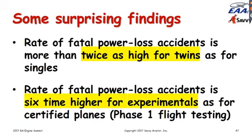Another interesting statistic was that the rate of fatal power loss accidents is 6 times higher for experimentals as it is for certified airplanes. That got Doug McNair a little bit excited when that came out in the presentation. But it turns out that a lot of those fatal power loss accidents occurred during phase 1 flight testing of experimentals, that first 25 or 40 hours that you have to fly off when an experimental airplane is first allowed to fly, and when the pilot really is being a test pilot.